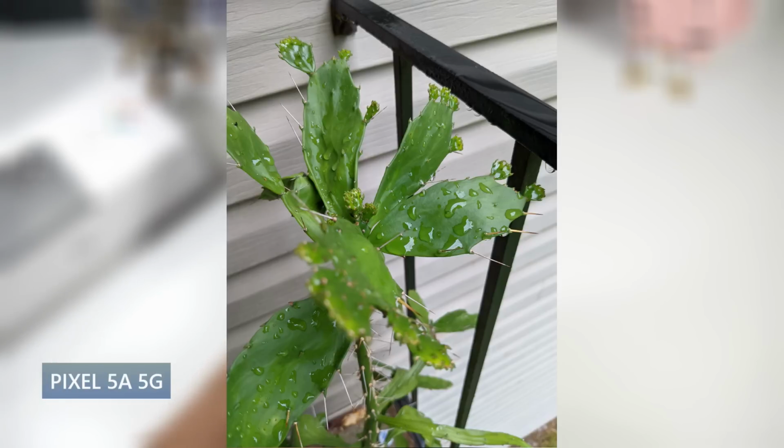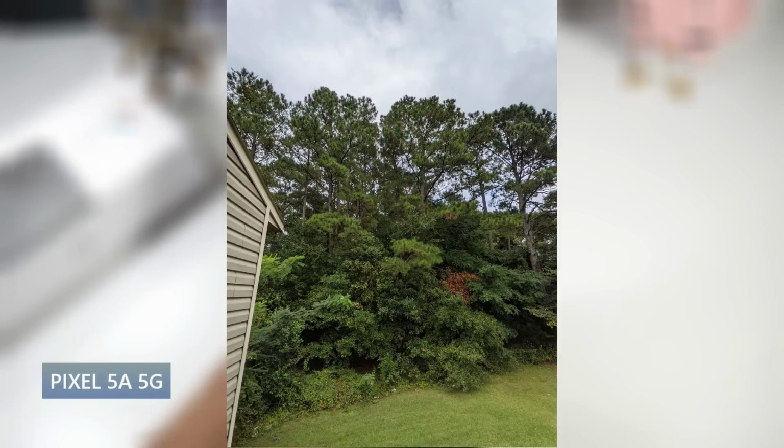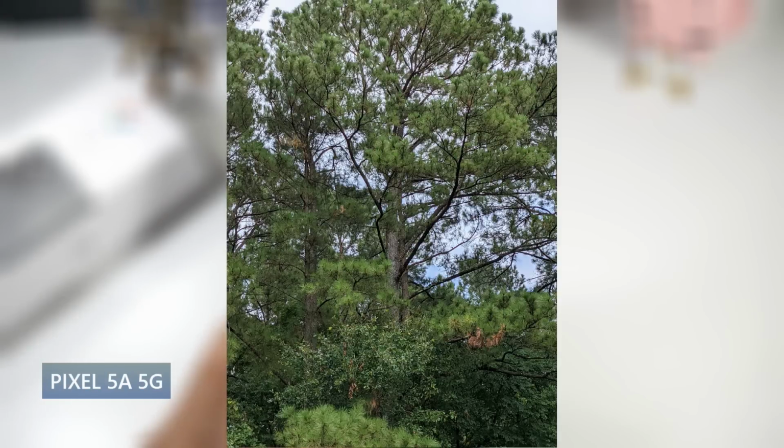So skin tones look great. I always love taking photos with Pixel phones because I just love the image processing that these phones do, and they just look really great to me. So I really like the cameras. The cameras are definitely the highlight. I would say my favorite shooter on the list, actually.